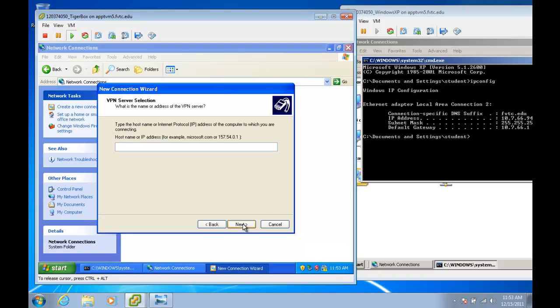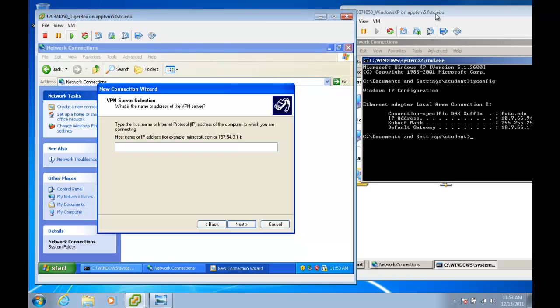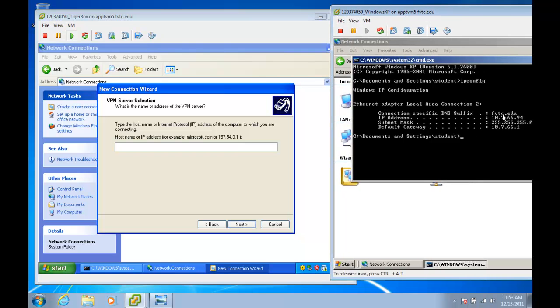I'm going to go next. Now I need to know the IP address. So over here, that would be this IP address. You need to know what you are connecting to. Now we're connecting over here to the Windows XP machine.